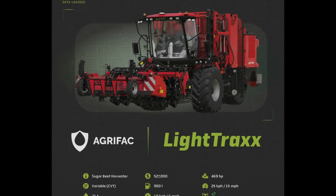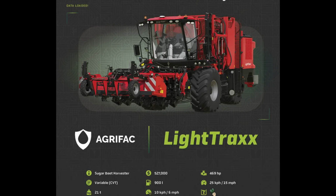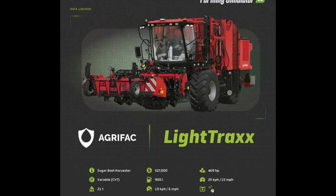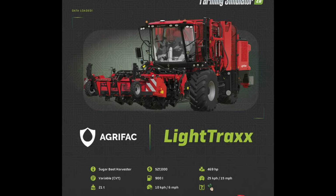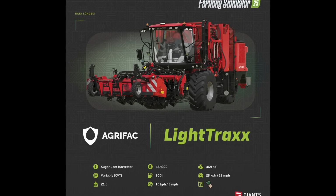Welcome back. The first one we're going to get to today, guys, is the fact sheets that were released on Friday. I was not here on Friday, so we're just going to go over these really quick, mainly for you guys if you missed it too. The first one we have is the AgriFact Litrax Sugar Beet Harvester.